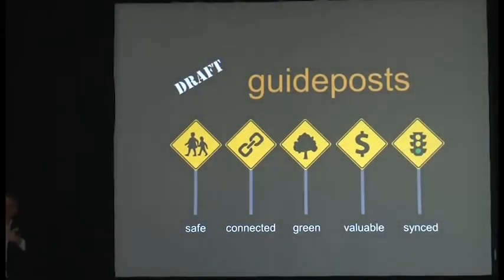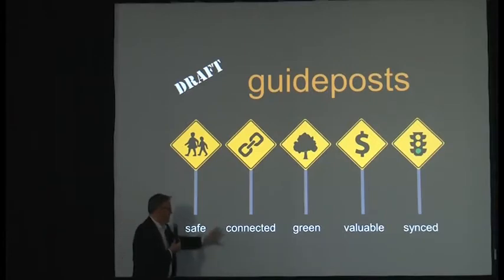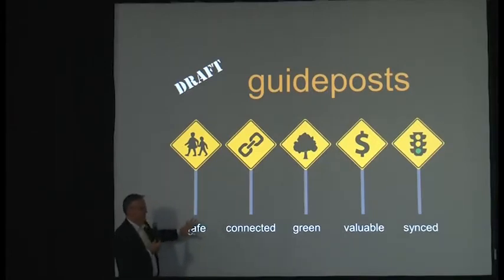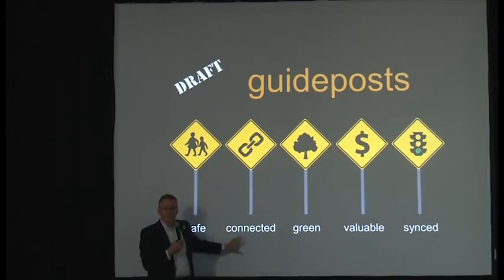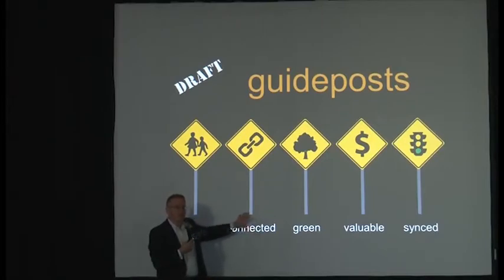So from all that work, we ended up with 5 big categories of ideas. You can see some posters on that wall over there that get into more detail about what each of these mean. But the key guidepost ideas: it's got to be safe, not just for walking and biking, but safer for people that are driving in their cars or taking their kid to school. It needs to be connected, and this is connected in every sense, in better connections to a surrounding street network.